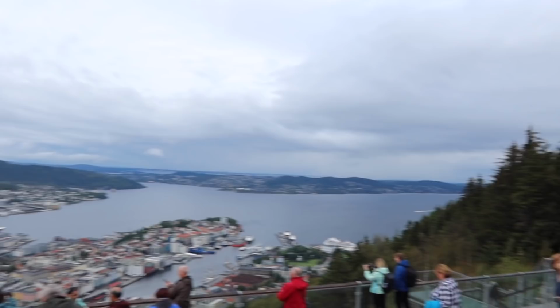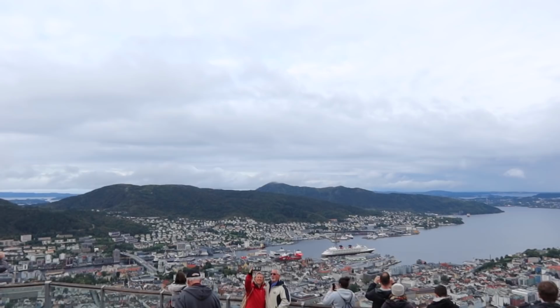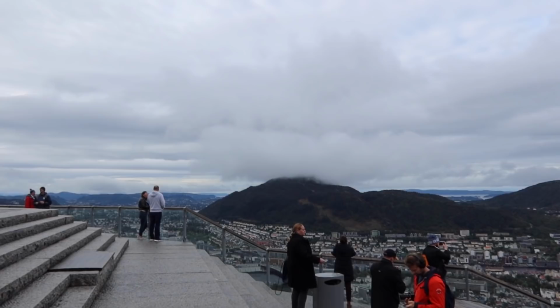Beautiful. The view's too incredible for me to be scared right now. Look at the fog on top of the mountain. Oh yeah. This is crazy. It's ridiculous.